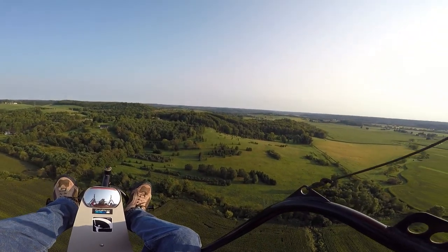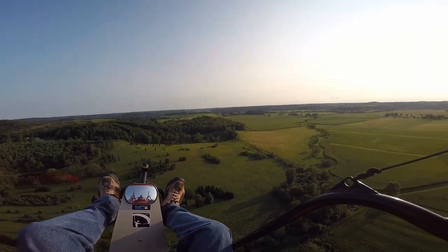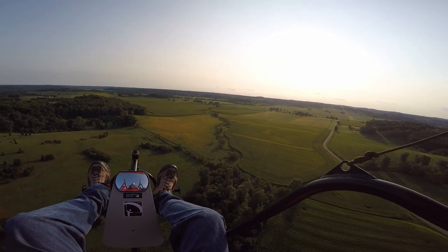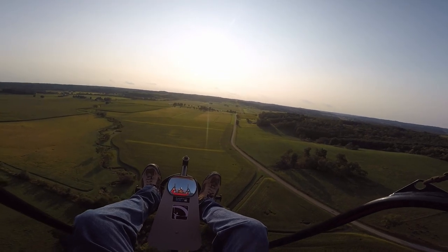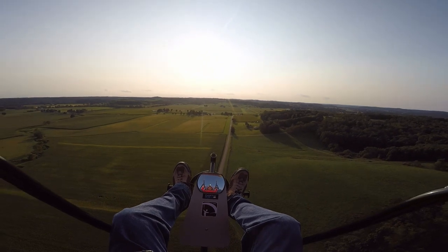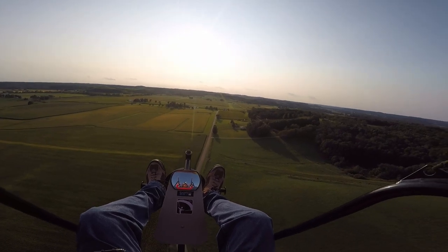Yeah, I'm glad I put this jacket on. It's a little cool up here. It's been in the low 50s in the morning, and really nice sleeping weather. 30 miles an hour, 308 feet in the air, RPMs are about 4,900. So far, things are running well.